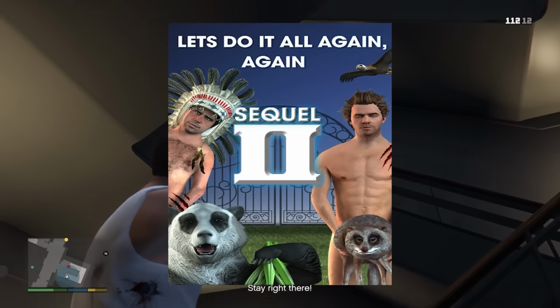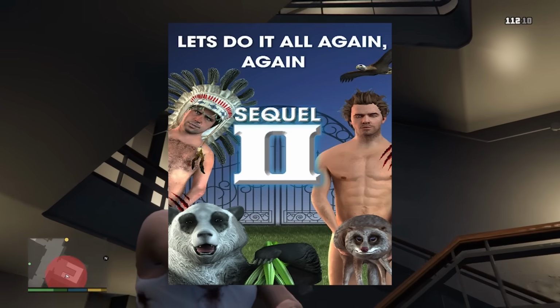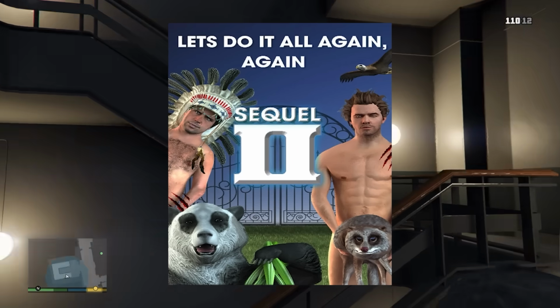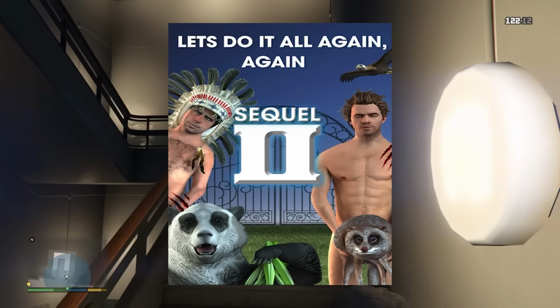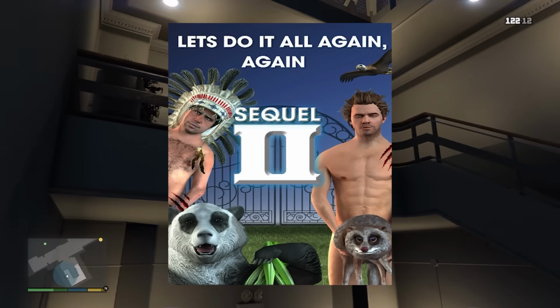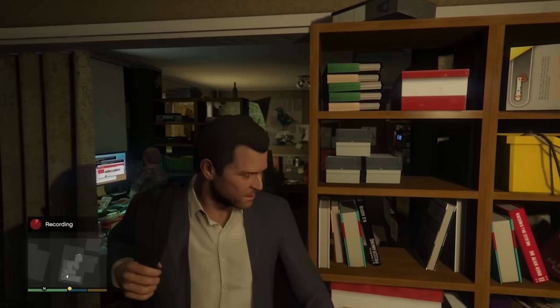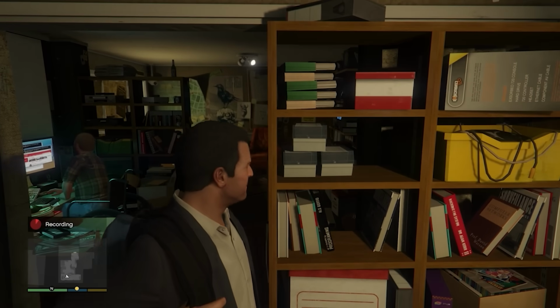You may have seen this poster around the map for a movie called Sequel 2. This is actually continuing a running joke from the Bully game, where in Bully there was a movie in that game called Sequel the Movie. In Lester's house there's a book called Surveillance on the bookshelf. On that book is a picture of CJ.